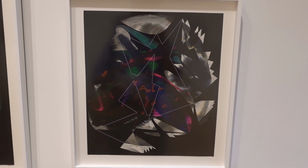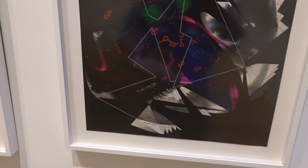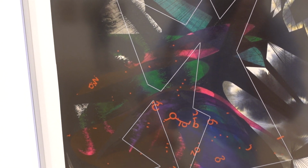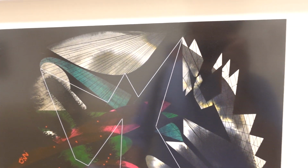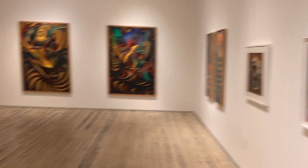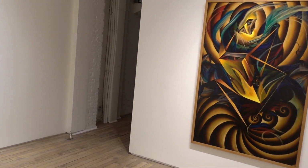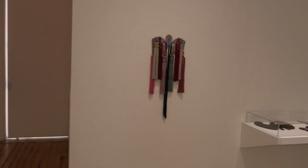It's untitled, no date, watercolor, ink, and letraset on paper, 20 by 13. Okay, we'll go in and take a glance at the films. Oh.